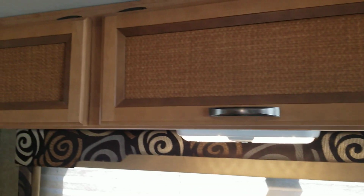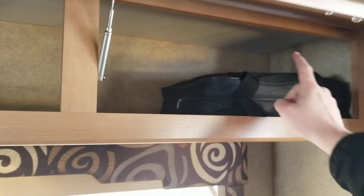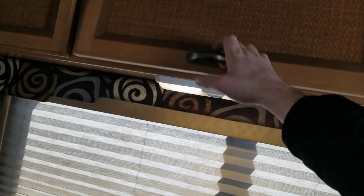Here's your dinette. This will turn into a sleeper. They'll say 2 can sleep on here. Under the cushions, you do have storage, a little bit harder to get to. And then you got these 3 overhead storages, which are all connected. A little bit of light reading material there.